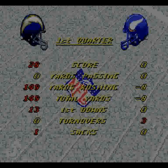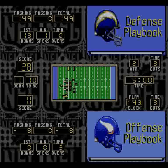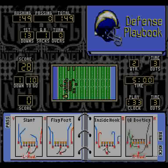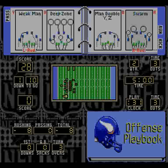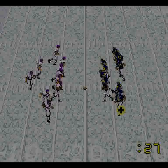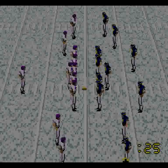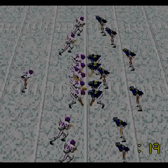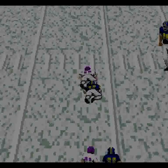First quarter score. Chargers, 28. Vikings, 0. First down, 10 yards to go. Red 42, red 52, cut, cut. Sacked.